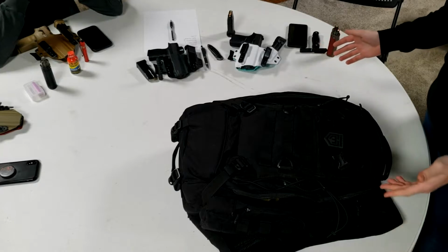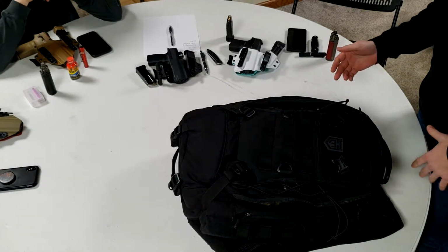But yeah, I think for now that's about it, and then move on. Yeah, move on to your extended bag. So we will move on to the bag. Just going to go over my EDC bag. This is something that I kind of carry around.